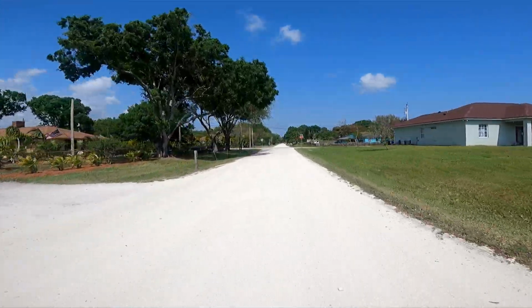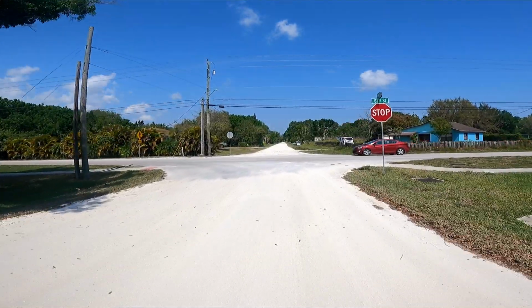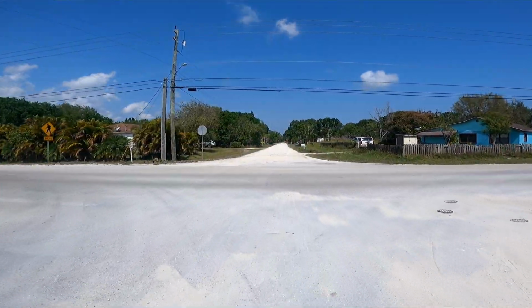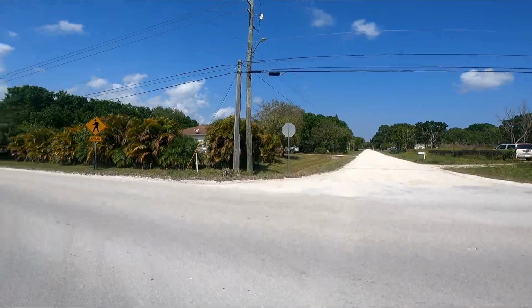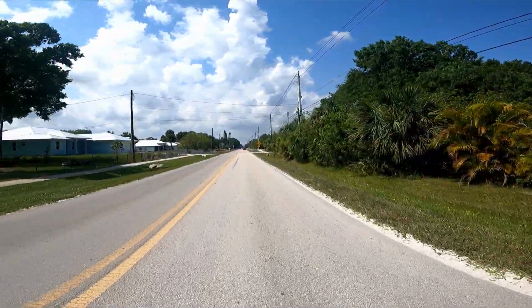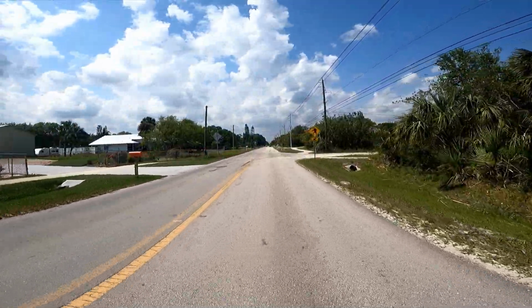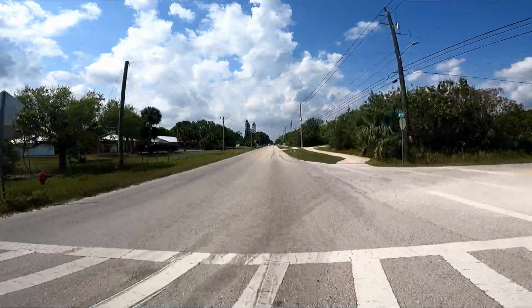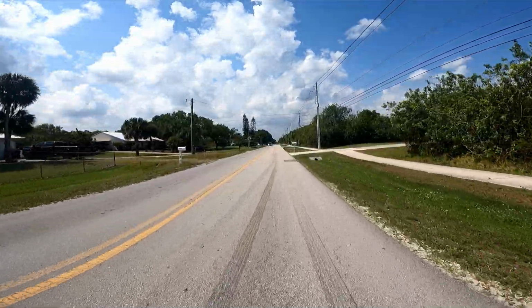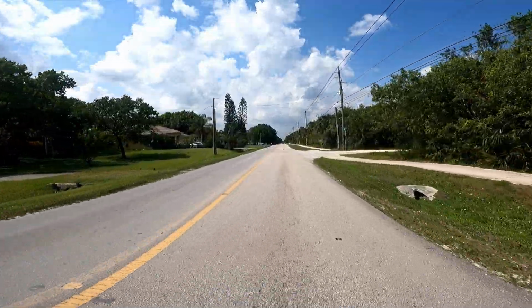The average home price here is around $330,000, which is $20,000 less than the Sebastian Highlands. Also, another big difference is that I'm sure you may have noticed already, but some of the roads here are dirt. Most of the main roads are paved, but almost all of the side roads are this sandy kind of dirt.